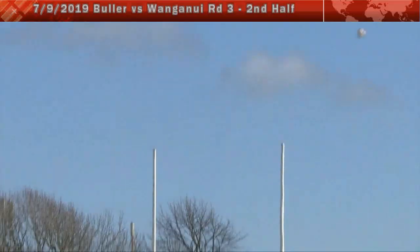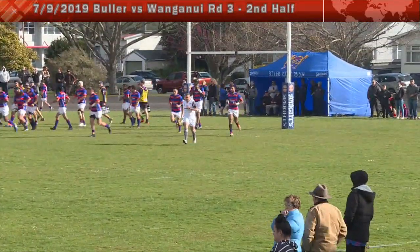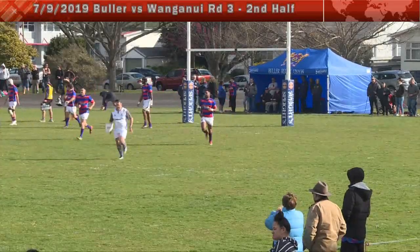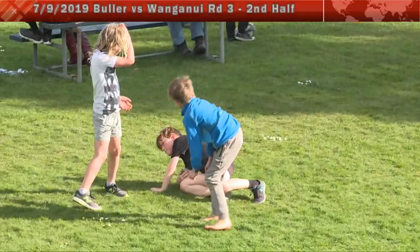And he's put it down right by the post there. There goes the conversion, and Dan Whale has converted that. And it goes out to Wanganui at 21 and Buller 12.